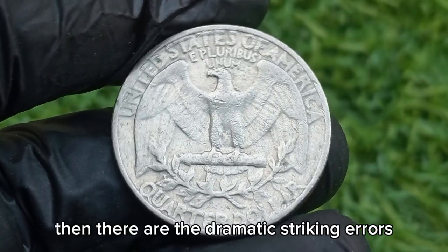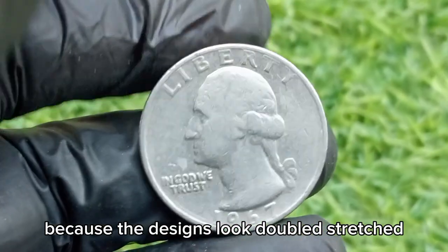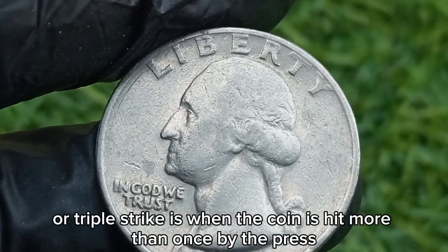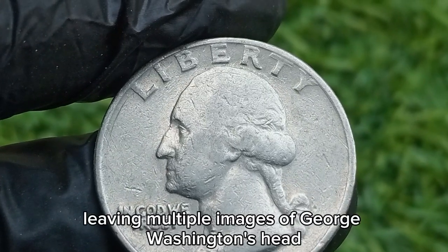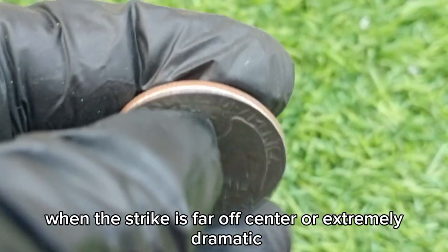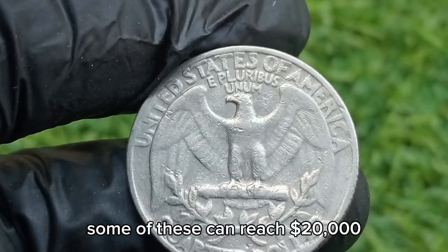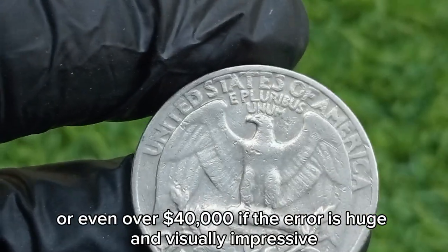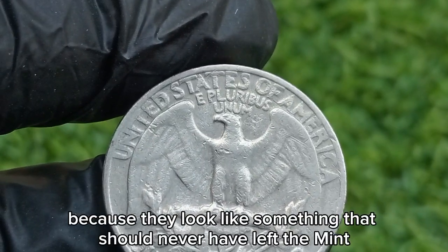Then there are the dramatic striking errors. These are the coins that really catch your eye because the designs look doubled, stretched, smashed, or printed twice. A double strike or triple strike is when the coin is hit more than once by the press, leaving multiple images of George Washington's head or of the eagle on the back. When the strike is far off center or extremely dramatic, the value climbs higher. Some of these can reach $20,000, $30,000, or even over $40,000 if the error is huge and visually impressive. People love these because they look like something that should never have left the mint.